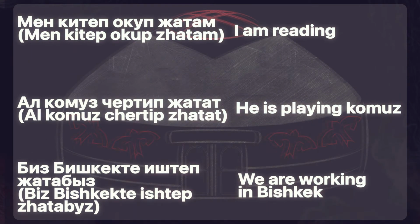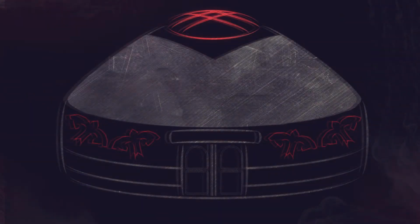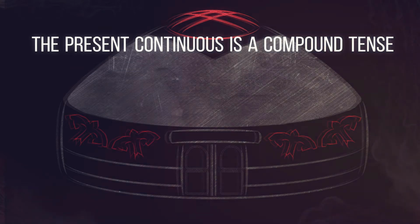Now, let's change the sentences from above to the present compound tense. Мен китеп окуп жатам. I am reading. Ал комуз чертип жатат. He is playing комуз. Биз Бишкекте иштеп жатабыз. We are working in Bishkek. Just like in English, the present continuous is a compound tense, meaning that it's created by combining multiple words.